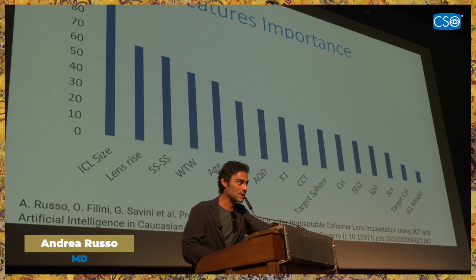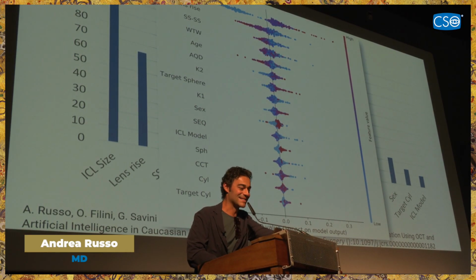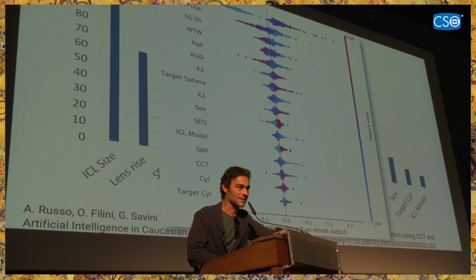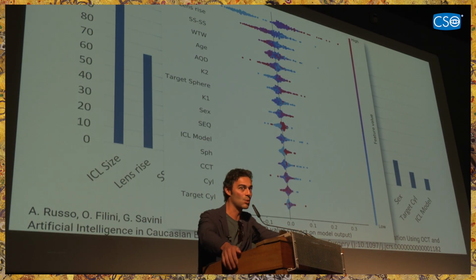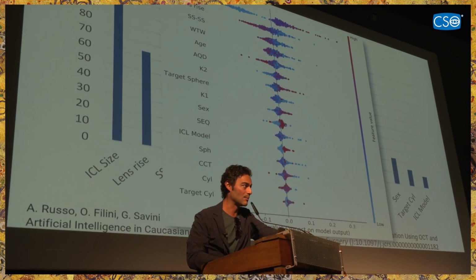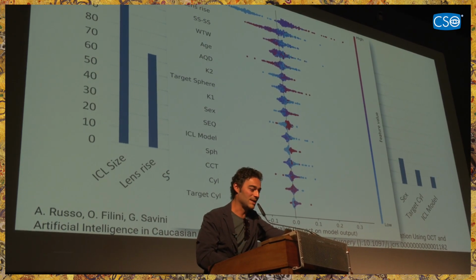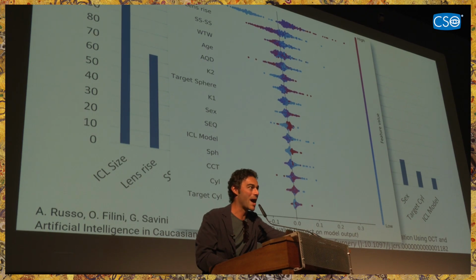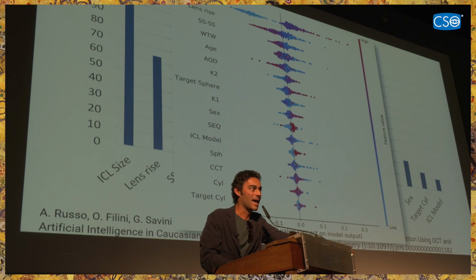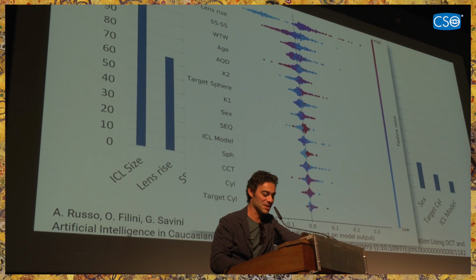But let me show you what the most important parameters coming into play are. Of course, the most important parameter, which is quite obvious, is the ICL size. This makes sense. Second, the lens rise. This metric coming from the MS-39 is the most important parameter to be taken into consideration with OCT formulas. For instance, they use it in the Nakamura formula, and we embedded it in our machine learning formula. Then we have what I call the proxies. So the scleral spur to scleral spur is just a proxy, like the white to white, like the sulcus to sulcus, because actually we are positioning the ICL into the ciliary body. And as Dan Reinstein published, it's probably more important to measure the inner diameter of the ring of the ciliary body, because that is the final housing for the ICL.